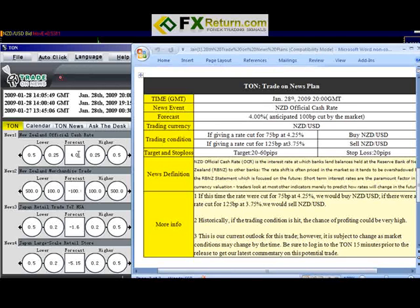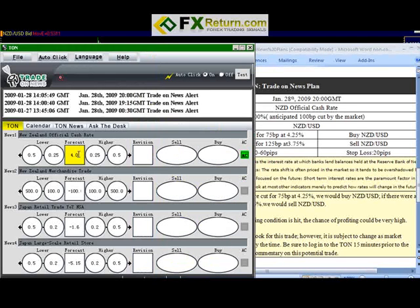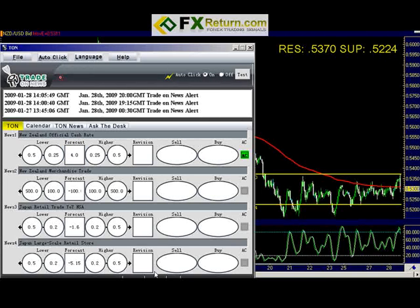So there you go, forecast 4.0. They go to 4.25, we'll buy it. If they cut it more, by 1.25, 125 BP, we'll sell the New Zealand dollar. That's the plan. And let's take a look at the charts. You can see the New Zealand dollar trading at 53 cents, 0.5300, resistance 53.70, support 52.24.